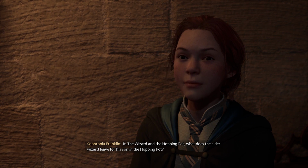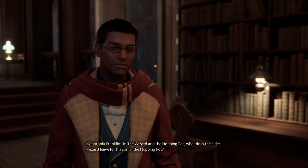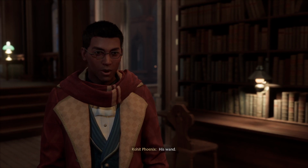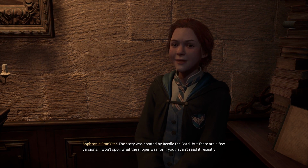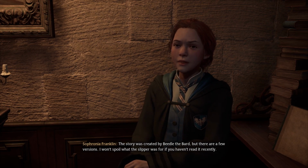In The Wizard and the Hopping Pot, what does the elder wizard leave for his son in the hopping pot? A smaller pot. Maybe his wand? Incorrect. The answer was a single slipper. The story was created by Beedle the Bard, but there are a few versions. I won't spoil what the slipper was for if you haven't read it recently.